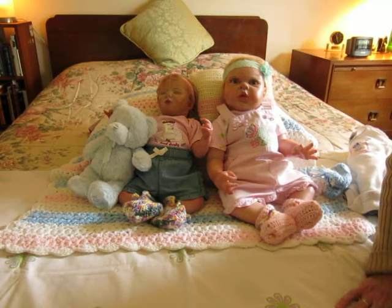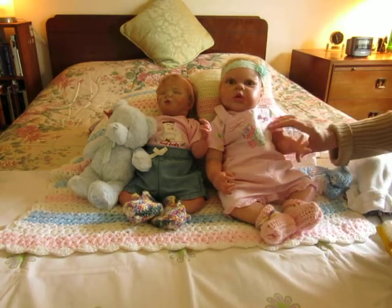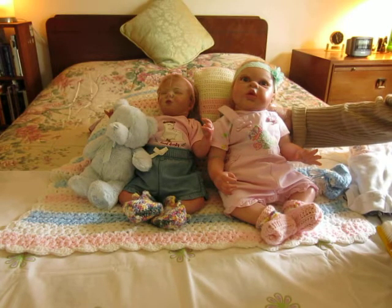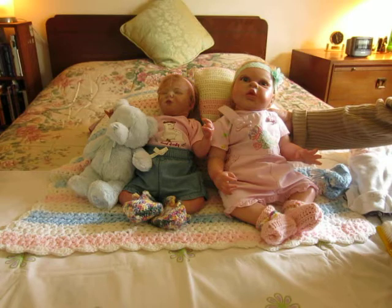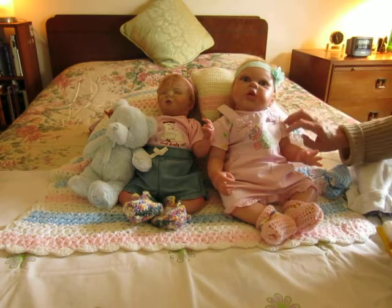And I have two of my reborns here. Little Elena is ready to be changed into a cute something blue, because Theme Thursday is the color navy or blue or nautical. I couldn't find anything nautical, but I did find some blue things, so I thought little Elena would like to be changed into something blue.